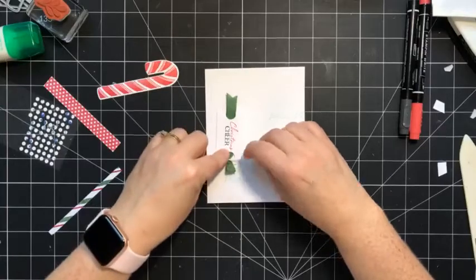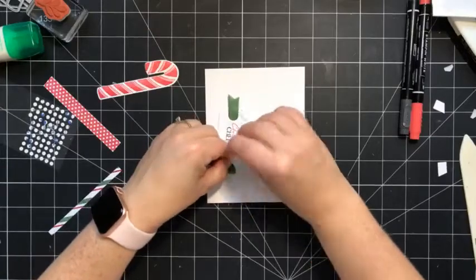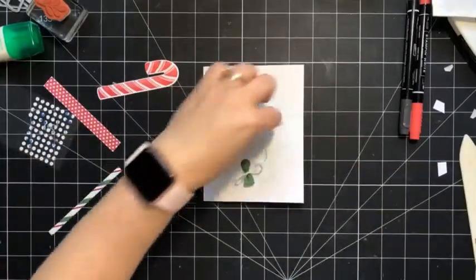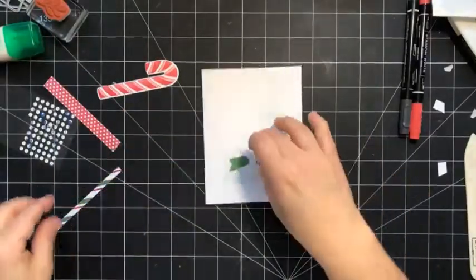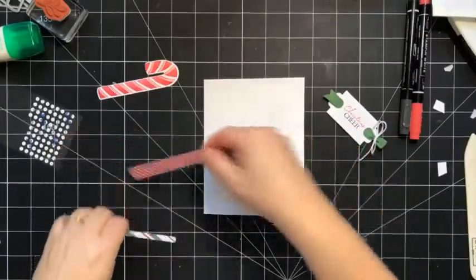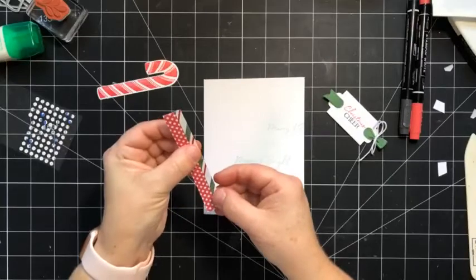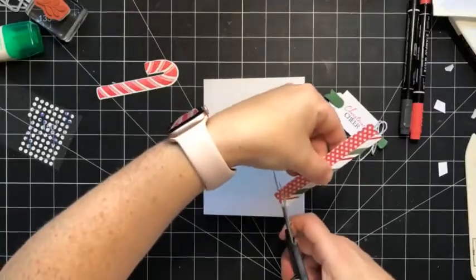All right, I'm gonna pinch this and then we'll tie a bow. So just because this is intended to be used on a candy cane doesn't mean that you have to use it on a candy cane. I've been enjoying using it in different ways. All right, so we've got that. And then I've got a few scraps of this DSP. So what I'm gonna do is I'm just gonna put these like this, just kind of lining it up, and I want to angle cut this. I'm gonna do it this way.